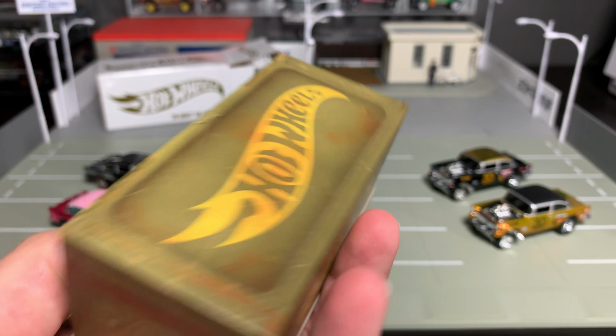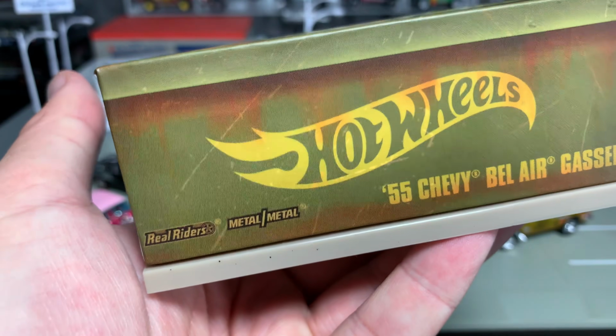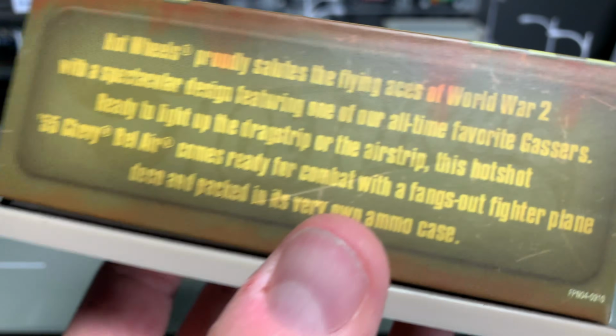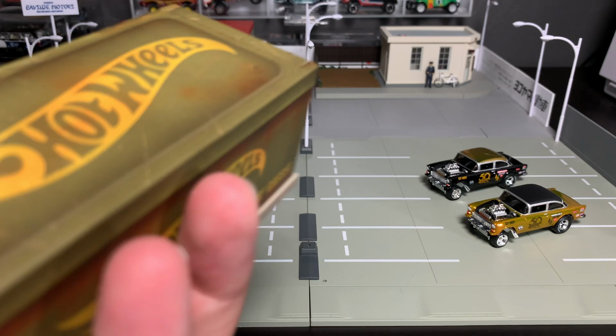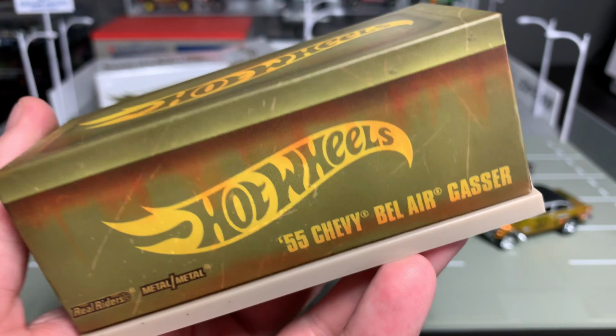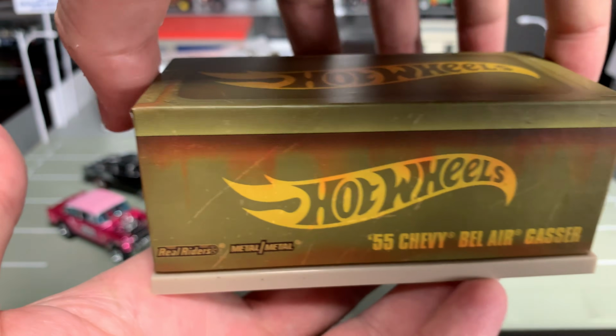Now, what do we call this gasser? We already know we have the Candy Striper. We all know what that is. This one's going to have a name. I've heard some people refer to it as the World War II Gasser. I kind of like calling it the Flying Aces Gasser. You guys tell me which one you think sticks. I'm going to put Flying Aces in the title. But let's have a look at the model if you haven't already seen it.